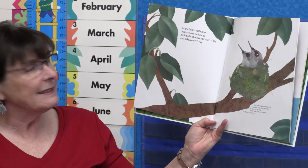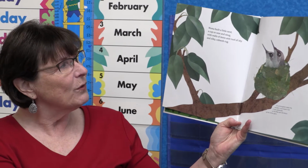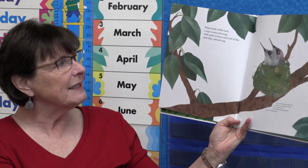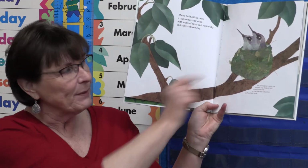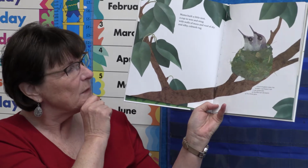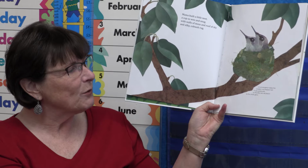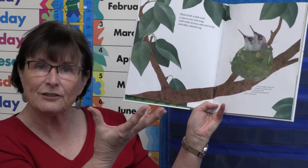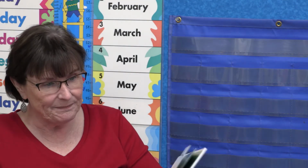Mama built a little nest, a cup so wee and snug, with walls of moss and roof of sky and silky cobweb rug. A hummingbird makes the smallest cup-shaped nest. It uses spider webs so the little nest will stretch and grow as the chicks grow. I think that is fascinating.